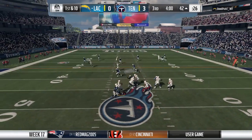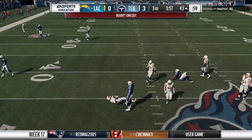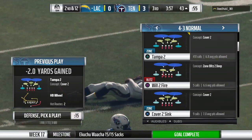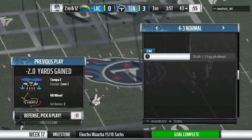They'll look to throw here on first down. Pressure comes, and the Titans able to bring him down. And now following that sack, looks like we've got an injured man down there on the field. And this is certainly not what you want to see in the final week of the year. We'll be back.